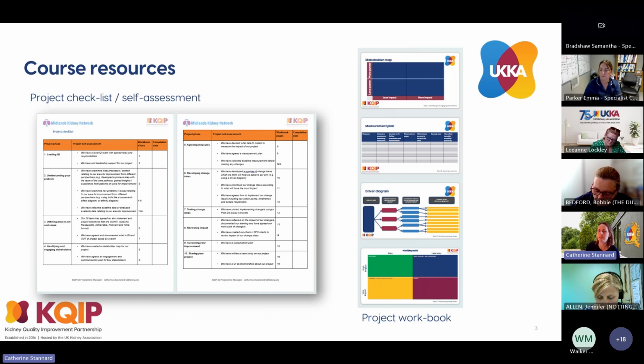And then the second, which is the PowerPoint document, is a project workbook. And this is where I'd really love you to document all of your project work and your information. And I can help you fill this in locally, so you don't need to do it on your own. And I can help you use all the tools that we introduce at this course.